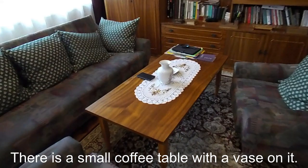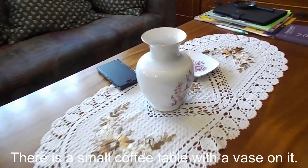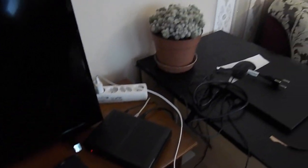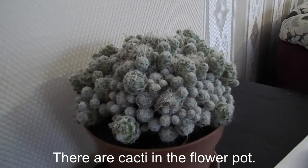In the middle, there is a coffee table. There is a vase on it. And a mobile phone too. There is a large TV set next to the door. Around it, there are some accessories. And a flower pot with a cactus or some cacti. I don't know if it is one or more.